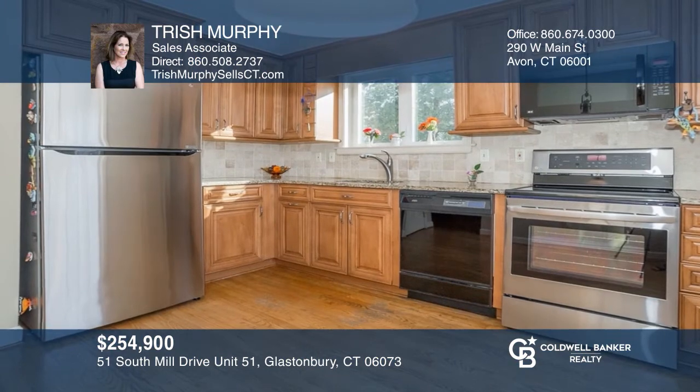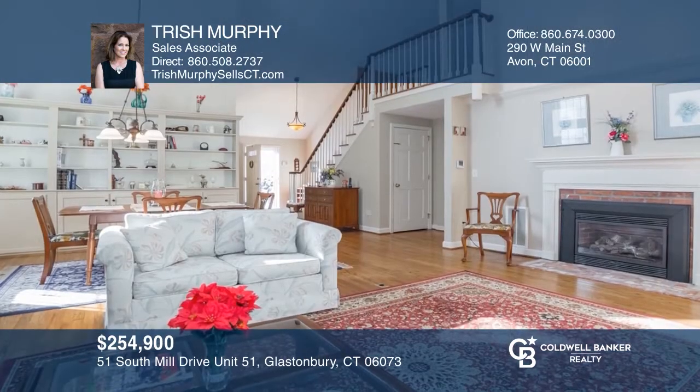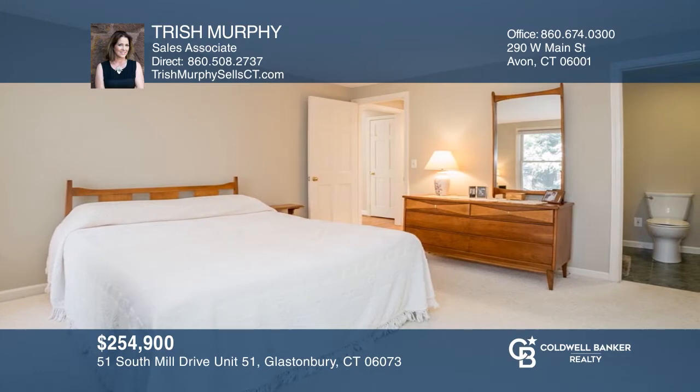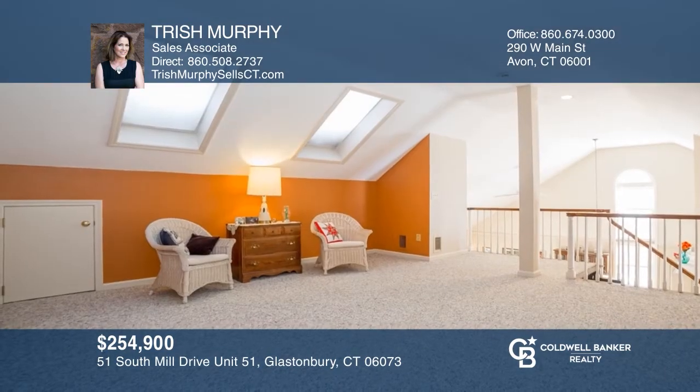This immaculately maintained townhome is located in the village of South Glastonbury. The open floor plan includes an updated eat-in kitchen, a living room with a gas fireplace, 3 bedrooms including a master with a full bath, a loft area great for an office, plus a partially finished basement.